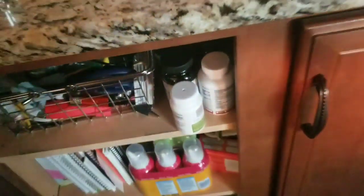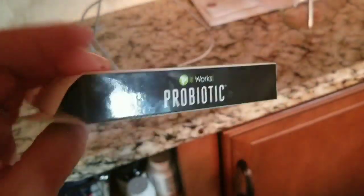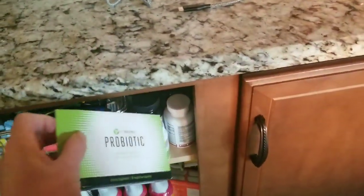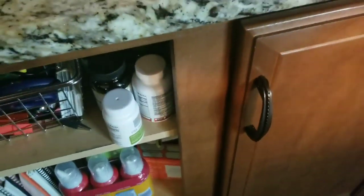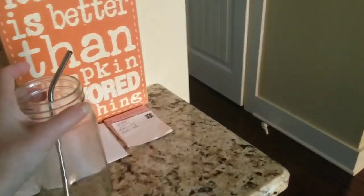Here they go. I had points, so I'm gonna give these a try. It Works probiotics. I bought two boxes of these because I had a whole bunch of points. The thing that I used to order from It Works, they discontinued it. So I'm like, oh well, there's nothing else that I'm a fan of, so I'm going to try their probiotics.